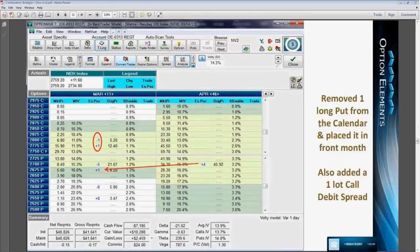No, it's not too risky to make adjustments in a smaller account. You just have to use smaller contract sizes, that's all. Of course, I know that it's hard to split one contract, but you can do it by trading the minis.